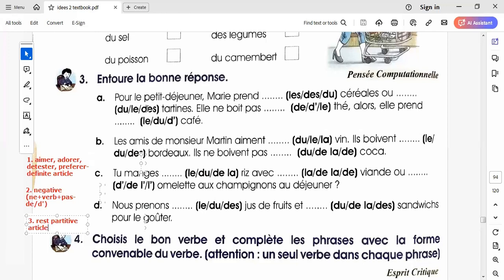Le petit déjeuner, for the breakfast. Petit déjeuner is breakfast. Marie prend dash céréales. Marie takes cereal. Cereal is in which form? It is in plural form. So what we will write? We will write des. Tu dash tartes. Tartes is also in plural form, so des is the correct answer.